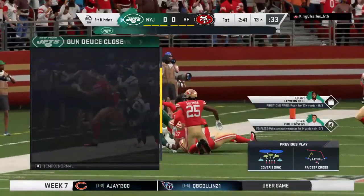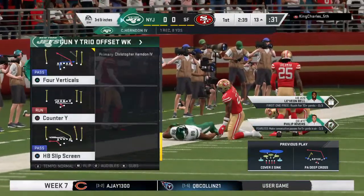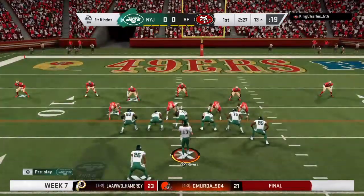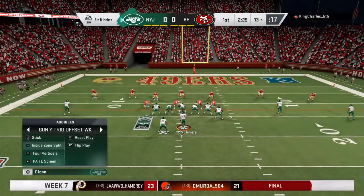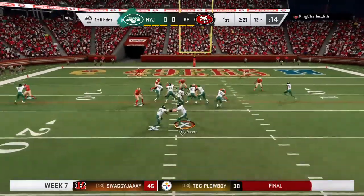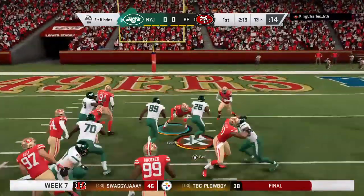One thing you're hoping for when you run drag routes is that you're able to hit a receiver in stride, and he can pick up a lot of yardage after the catch. But in this situation, the defense was effective, able to stop him before he could get a good head of steam going. They'll try and run for it with Bell.